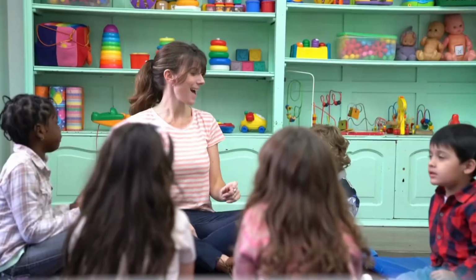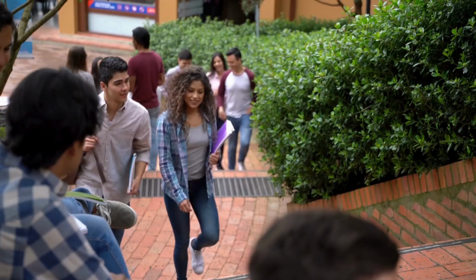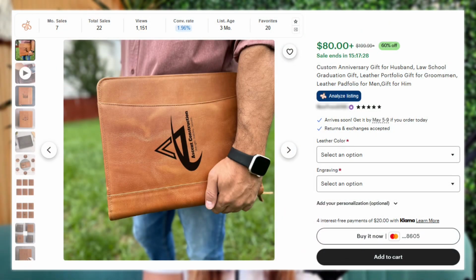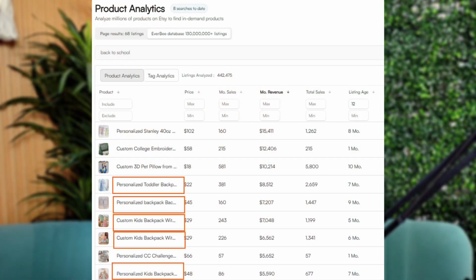And lastly, for July, don't forget that back to school shopping is already happening in July for teachers, parents, homeschoolers, college students, professors, etc. I found a lot of personalized teachers' gifts, padfolios for adults going back to law school, med school, or doctorate programs, and custom backpacks for kids were already gaining serious traction in the summer.